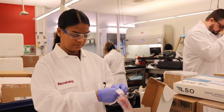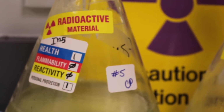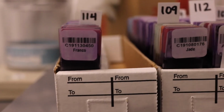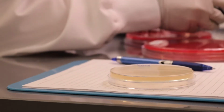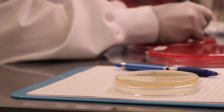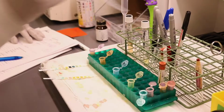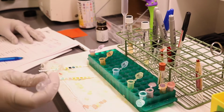When you apply for a job at TVMDL, you may not know exactly what a diagnostic lab does. Working at a diagnostic lab is different than what people out in the public think. When you tell someone you work in a laboratory, they usually think research. And you think, no, we're not that kind of a lab. We don't do teaching, we're a service lab.